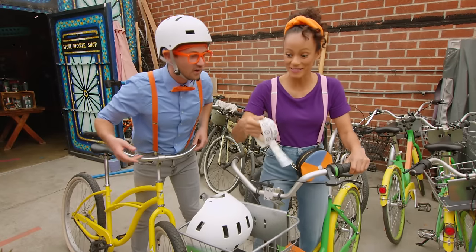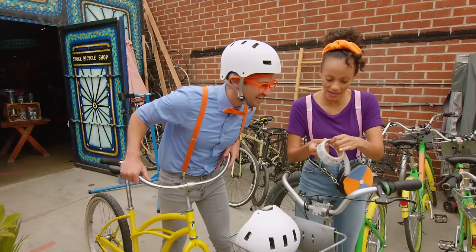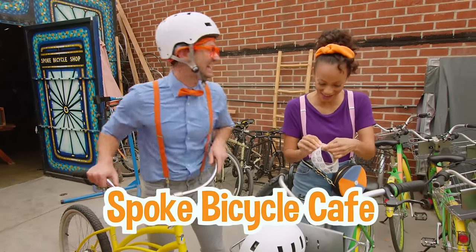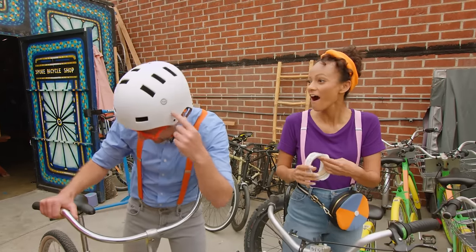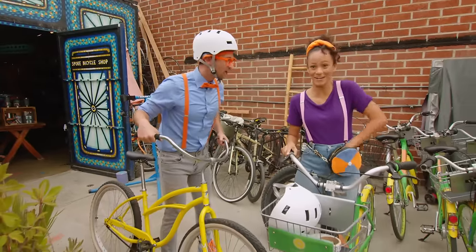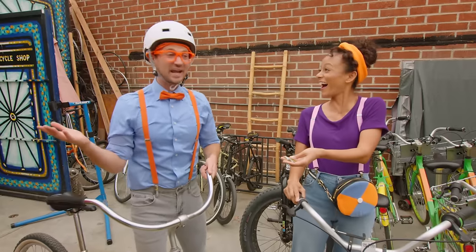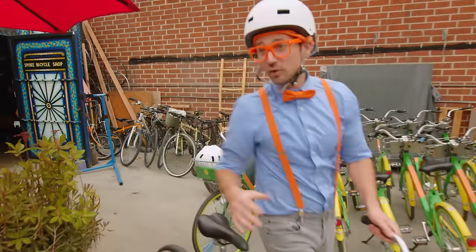I found some stickers! Look! Wow! Cool! It says, Spoke Bicycle Cafe! That's where we're at! You want one? Sure! Here you go. Oh, check it out! Hey, that gives me a great idea, Blippi! What? I have some other stickers right here in my bag. Do you want to decorate your helmet? That's a great idea! Let's decorate my helmet before we go on.